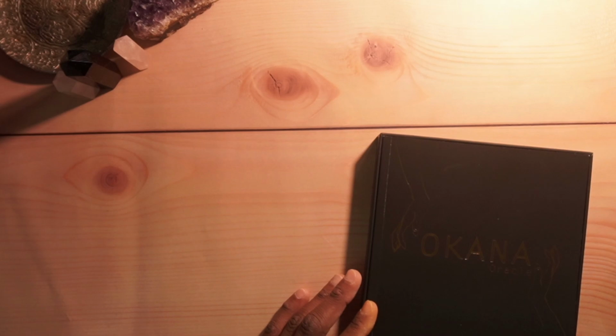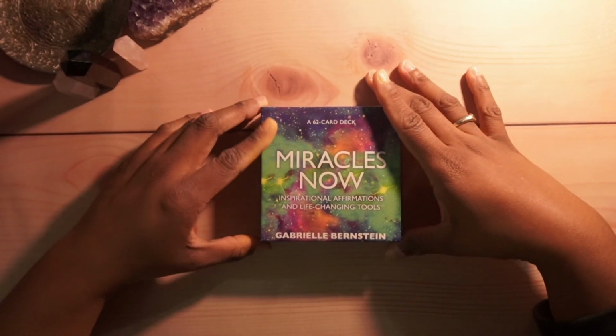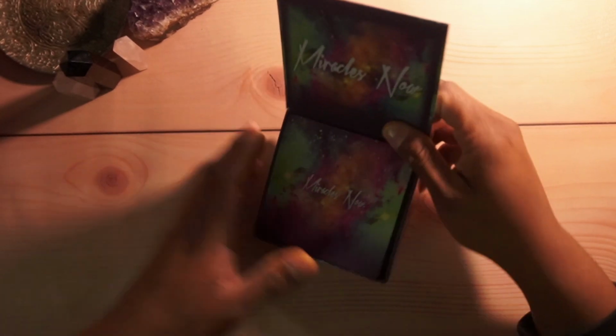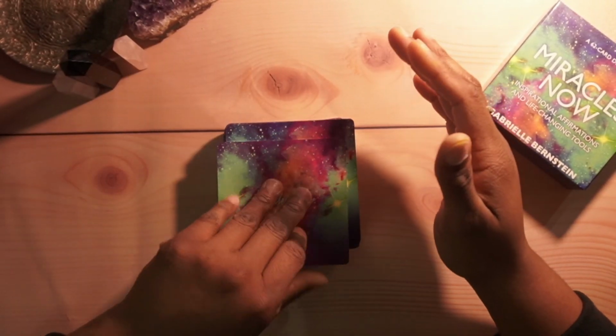So that is the Okana Oracles. Alright, so I have 2 more card decks to go over. I have Miracle Now. I just randomly bought this deck. It opens up like this, which is cool. And I have not used this. I have not worked with this at all. I tried to, but for some reason I wasn't connecting with it.